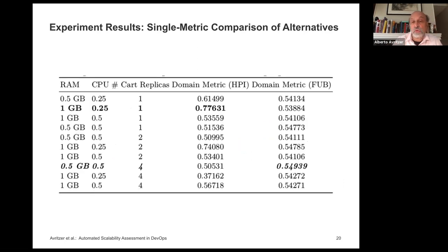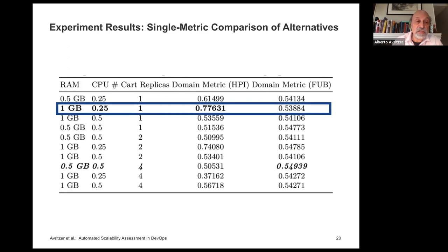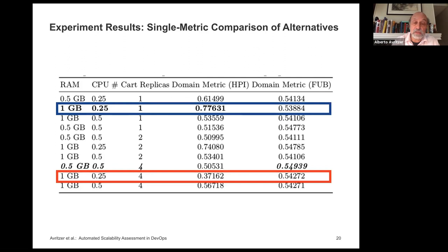We ran this in two domains: one is an HPC high performance domain, and the other was a virtual machine domain. The interesting thing here is that for the one deployment configuration you analyzed before, for the HPC, you have 0.77631. However, when you add more instances for the cart replica, you see a degradation in performance. This is a very interesting result that tells us we need to do detailed performance engineering and assessment of different deployment alternatives, because sometimes when you add more resources to a certain architecture, if that resource is not the bottleneck, we may just increase the queue downstream of the bottleneck resource and cause a degradation in performance.